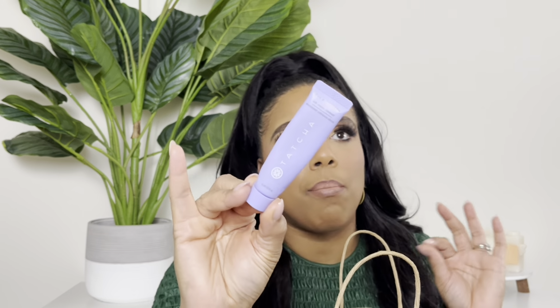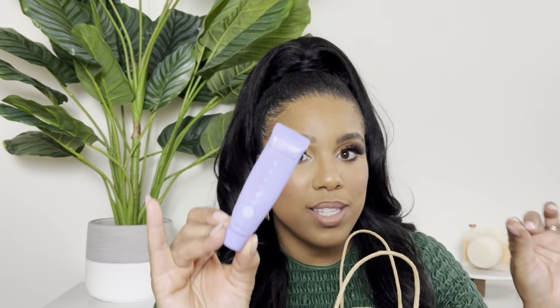I had a sample of this and just wanted to finish it out because I kind of want to get the full size. This is the Tarte Rice Wash Soft Cream Cleanser. I've tried this multiple times and still haven't pulled the trigger on the full size bottle. But this stuff is so good, okay?